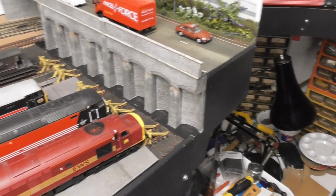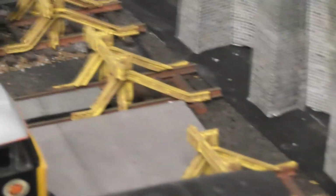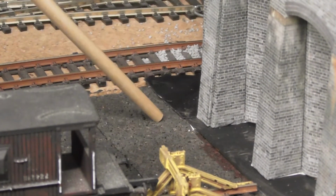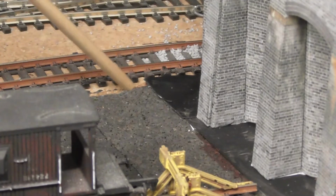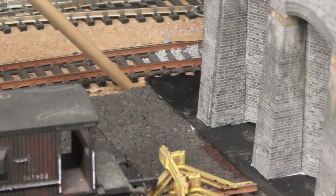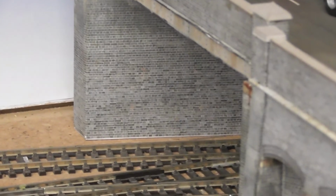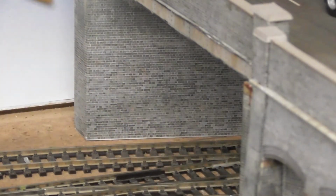I'll just move around a little bit further and zoom right in over there. Right, if we look there, at the end here, we're still on the baseboard closest to us, but when we get to this point here, we actually change baseboards. There is the joint between the baseboards. So what I'm saying is that that end of the bridge over there is not fixed to this baseboard, it's fixed to this extension, and all comes off.